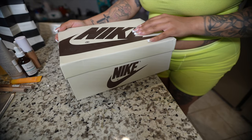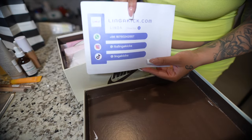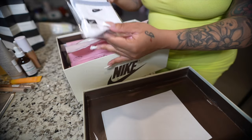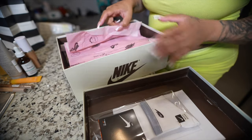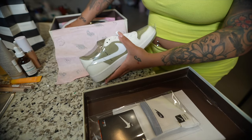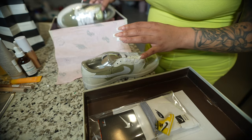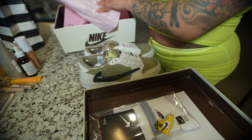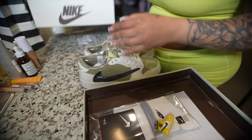Like I showed y'all, it comes in a brown and white box. Comes with their information. Y'all can go ahead and screenshot that if y'all want. They'll also be linked down below. They sent me some Nike socks as well. And then these are the sneakers. Oh, they also sent me a little keychain. Real cute to add on my keys. These are the Travis Scott sneakers. Just comes with some pink tissue paper.